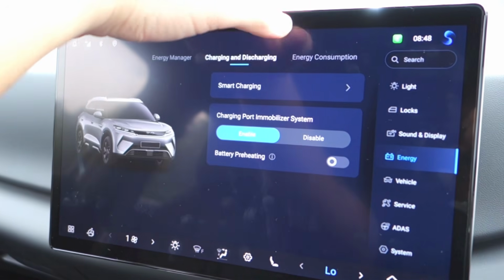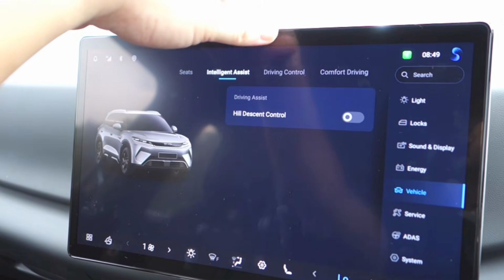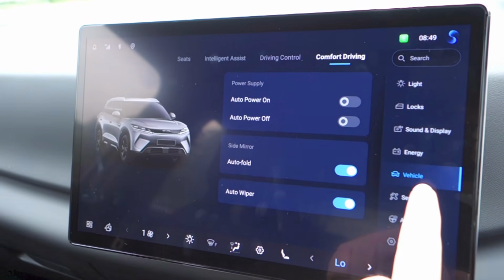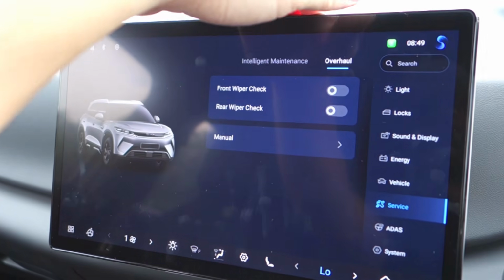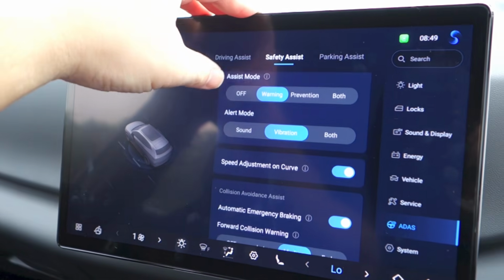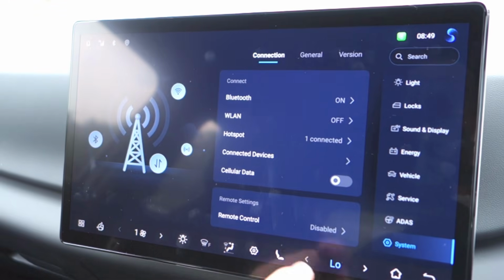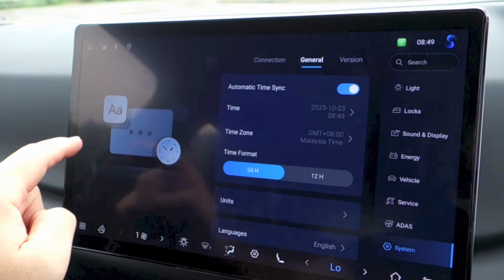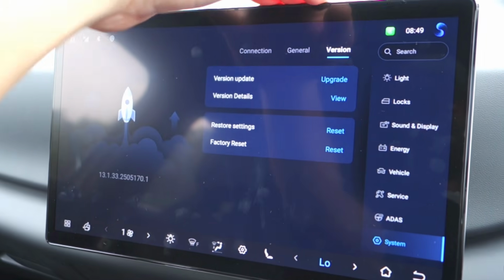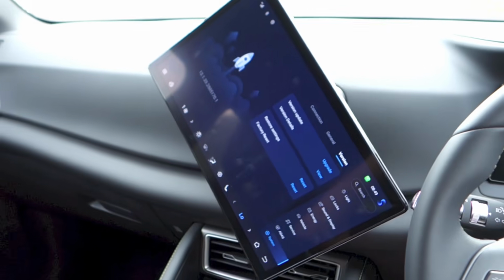Energy settings, vehicle settings, service settings, ADAS settings, system settings, this button rotates the display into portrait mode.